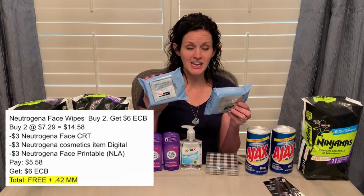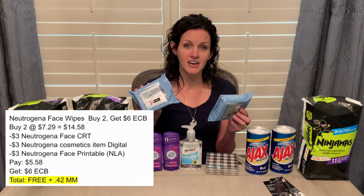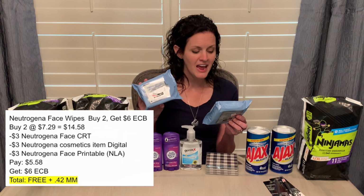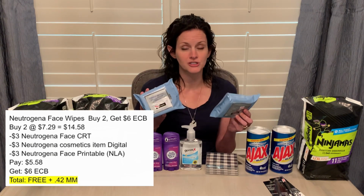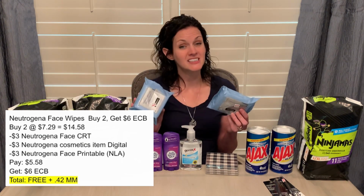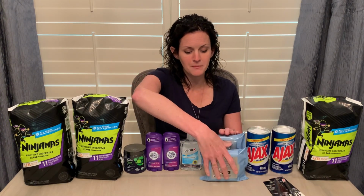That's $14.58. I had a $3 off any Neutrogena face product CRT or CVS coupon. I had a $3 off any Neutrogena cosmetic digital coupon, and then I had a $3 off any Neutrogena face product that I had printed from coupons.com. I don't know if that one is still available. I don't think it is, but I still had it from when I printed it. It didn't expire until early April. So I paid $5.58 total, but I got $6 in extra care bucks back, making it free and a 42-cent moneymaker. So a great deal on those makeup wipes.